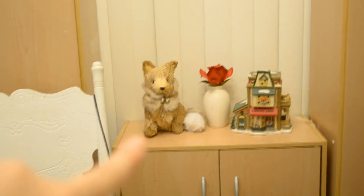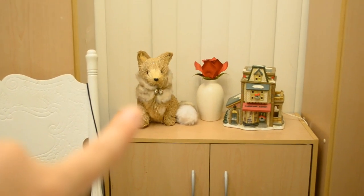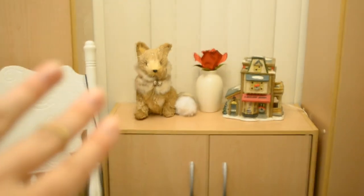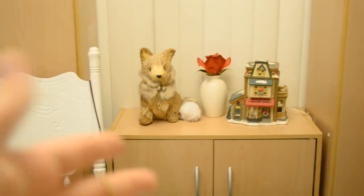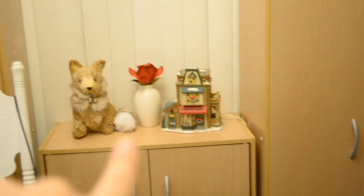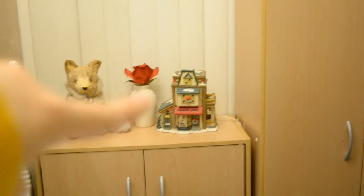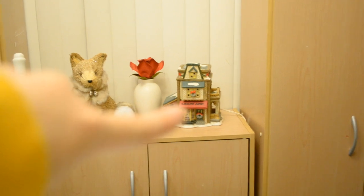That's the hay texture thing, like the reindeer in the kitchen. Pretty sure that's at AC Moore, Hobby Lobby. I'm pretty sure you could get that at any craft store, maybe even Michael's. I don't know. That's a little house thingy. It's a gift shop, I think. I think it says music shop on that red thing.